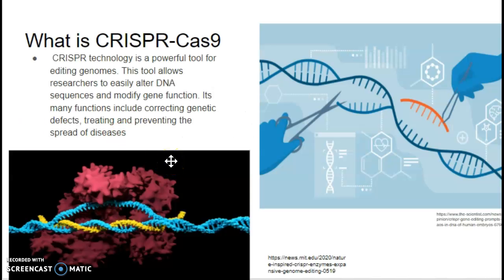What is CRISPR-Cas9? CRISPR-Cas9 is a technology and it is a powerful tool for editing genomes. This tool allows researchers to easily alter DNA sequences and modify gene function. Its many functions include correcting genetic defects and treating and preventing the spread of diseases.